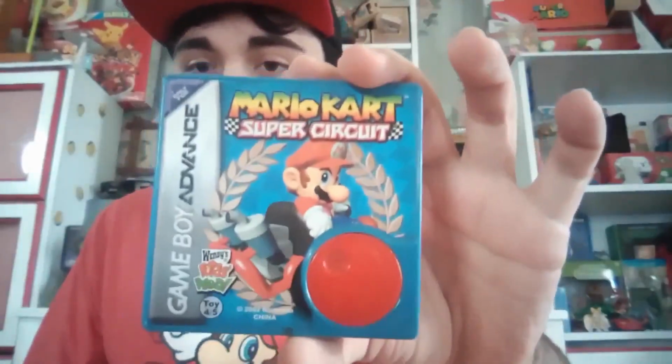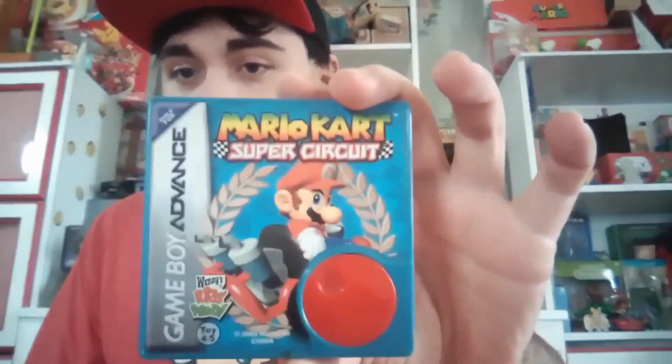Before I show you the item we're going to show this week, I'll tell you something. This item is a little bit different from the other Nintendo products I've been showing you, and I think you guys will really like it. And I'm going to show it to you. This is an old Wendy's Kids Meal Mario Kart Super Circuit Game Boy Advance toy.